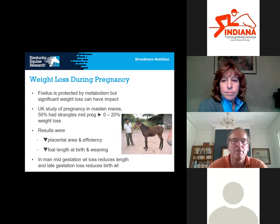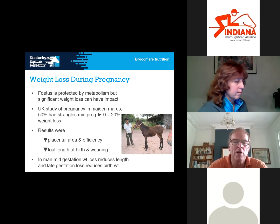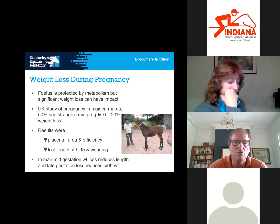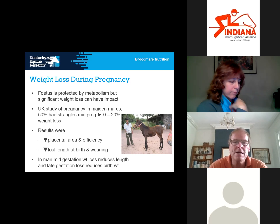I've got ahead of myself on this slide here. So yeah, 50% got strangles during mid-pregnancy, and some of them lost 100 kilos. And that did have an impact on the placental area and particularly the length of the foal. And it's interesting, in humans, mid-gestation weight loss seems to reduce length, whereas late gestation weight loss will reduce birth weight.